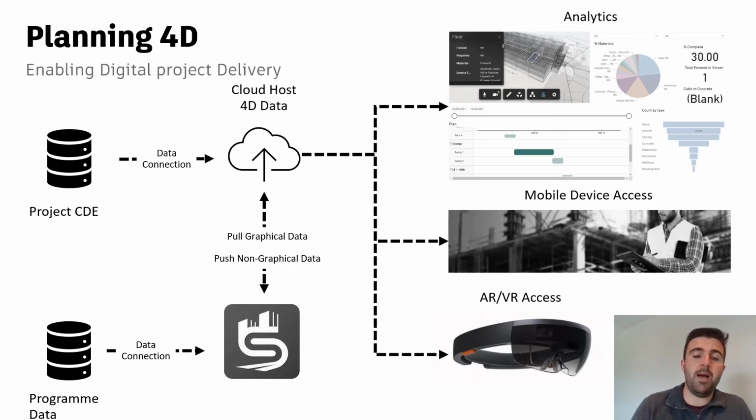This means that we now have a full read-only access copy of the 4D sequence stored in the cloud. This can be accessed in a web browser. We're able to give people on the project web browser access and login passwords and whatever, but it also makes it more accessible by other devices.